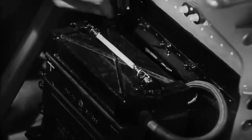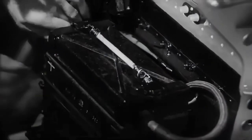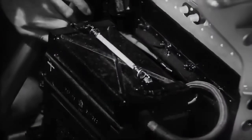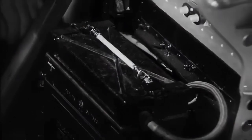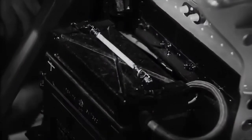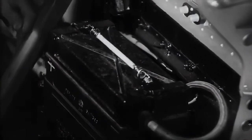Now he is examining the accumulator itself and its stowage. He examines the adjacent airframe structure for signs of acid leakage and finds all in order. If he found any signs of corrosion, he would report them to the flight NCO.